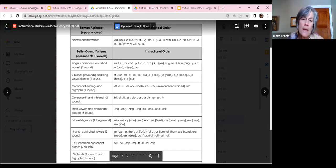So looking at single consonants and short vowels, she groups them from predictable to less predictable. So your first set when teaching single consonants and short vowels might be M, L, S, T, and A, because those sound the same and work the same. There's no tricks to those 5 letter sound patterns.